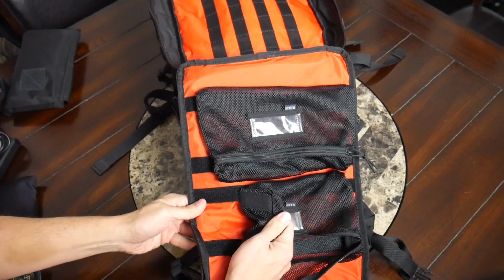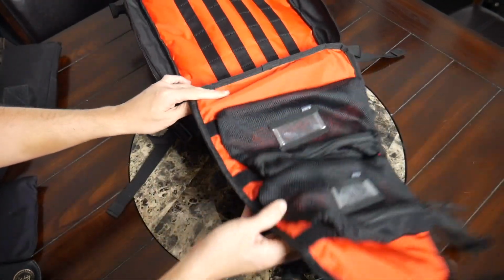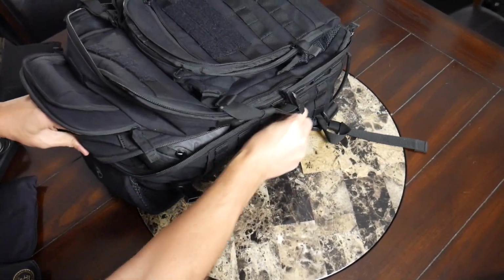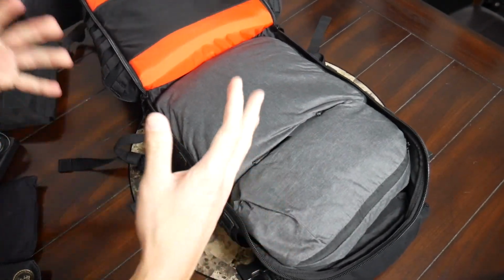But great that you can actually tear these out. I've sometimes used this as a medical kit, one as a tech pouch, and so you can take them out if you don't want to use them, but great that they're actually included with the bag. And then on the back, you have the primary main compartment, also clamshell. And this is where I actually have my travel setup.